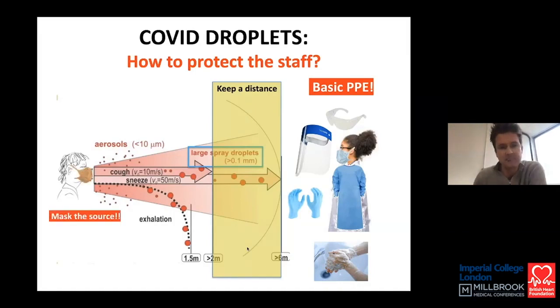And very importantly, we mask the source. Although this is not a wide recommendation, it's pretty obvious that as the disease is coming from the patient, the source, protecting him from exhaling those droplets is very important.